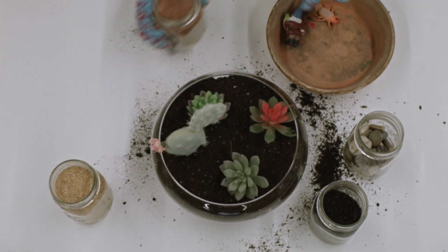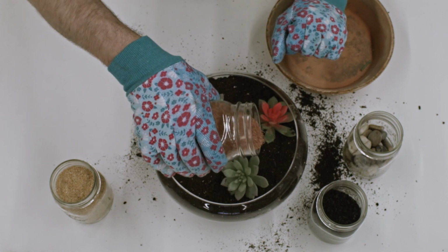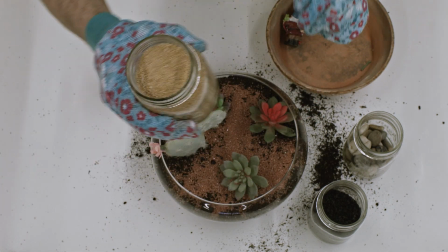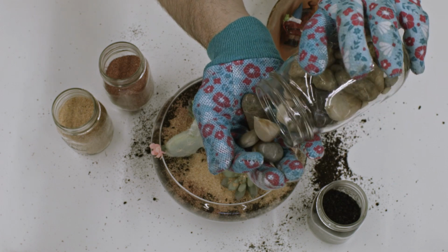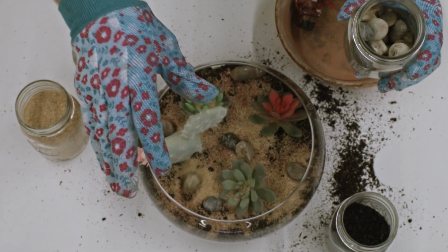Okay, now here's a really fun part. You can choose whichever color sand you like. I chose a reddish brown and a light brown, but you can choose whatever you want. Your terrarium could have blue, green, purple, orange, whatever color sand you like. Then pop in some decorative rocks or other baubles wherever you think looks best. It's entirely up to you.